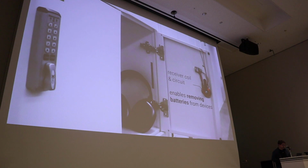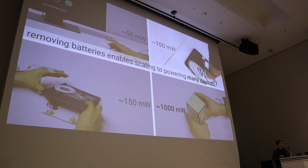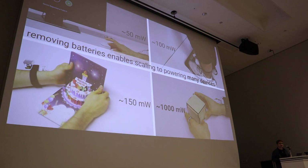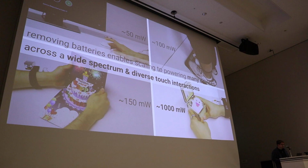Now, why are we so passionate about this whole business of battery-free devices? Removing batteries from devices enables scaling to powering many devices in the environment, since we no longer need to maintain batteries for every single individual device. And at the same time, our approach uniquely enables powering across a wide power spectrum and different varieties of touches.